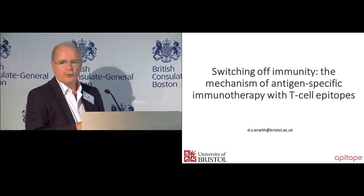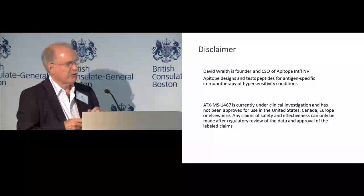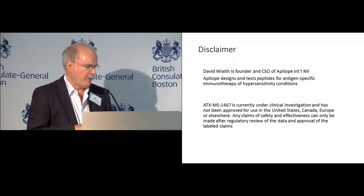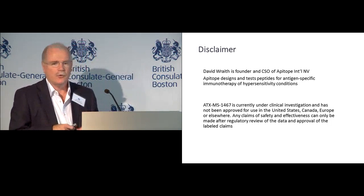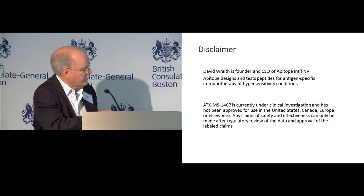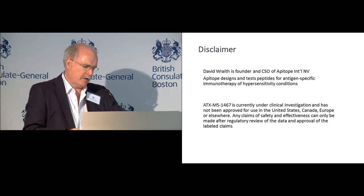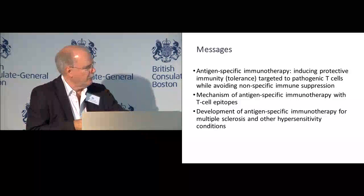Now, I'd just like to show this first slide. As a disclaimer, I'm the founder and CSO of Epitope, and Epitope designs and tests peptides for antigen-specific immunotherapy. And furthermore, I'll be talking a little bit about MS1467, which is one of our currently developing treatments for multiple sclerosis.